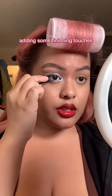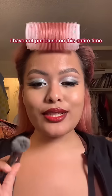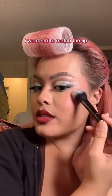And what shade is this? 2002. That's very fun. Adding some finishing touches. I've not put blush on this entire time. We're gonna fix that. I went red to match the lip.